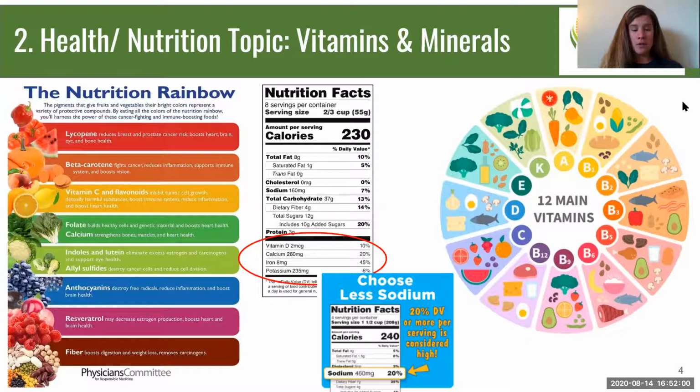So our health and nutrition topic is on vitamins and minerals. Vitamins and minerals are important components of our diet. Receiving adequate amounts in our diet helps our bodies function well and prevents diseases. So I want you to go ahead and, if you printed out your handouts, you're going to find one that says vitamins and minerals. And this is going to give you some really good information.